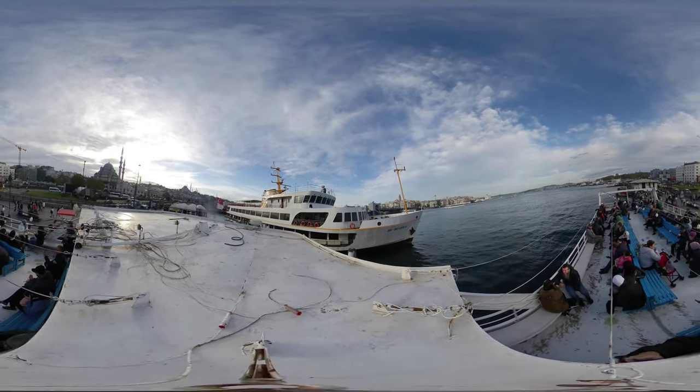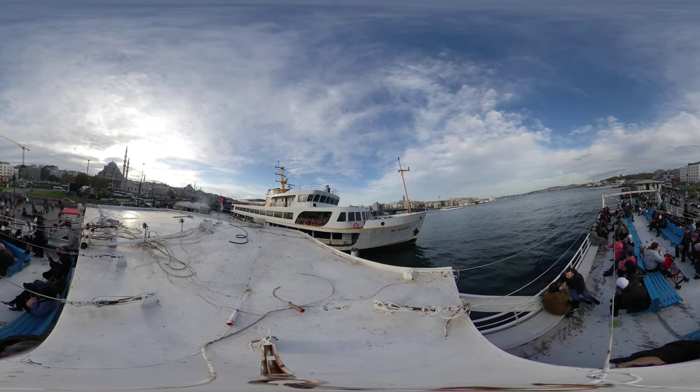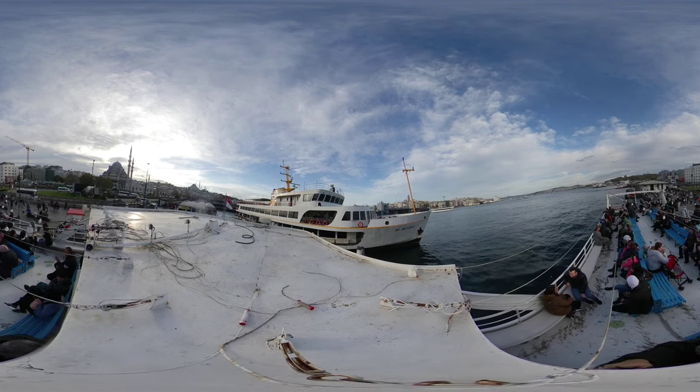This is Bosporus tour, where you can see Bosporus, some important landmarks, interesting buildings from the water.